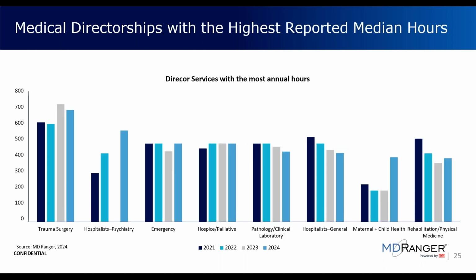On slide 25, given that we've mentioned evolutions in annual hours for these positions, let's discuss specialty-specific medical directorships with the highest median hours reported over the past couple of years. There have been increases in time requirements for both psych hospitalists and maternal fetal medicine, as illustrated in the chart. Now, just to ground us in understanding of the time commitments, if we assume that an FTE is 2080 hours a year, which I acknowledge can differ between organizations and even between specialties, the most time-intensive directorships take up about 20 to 30% of an FTE. So that is meaningful time.